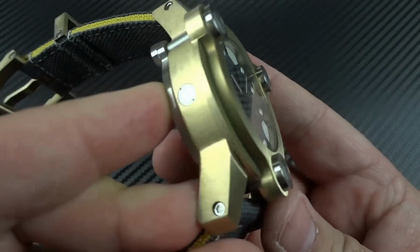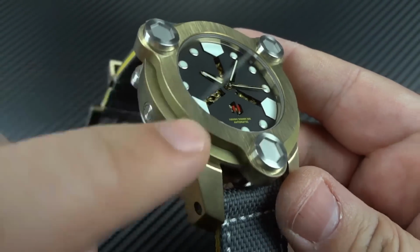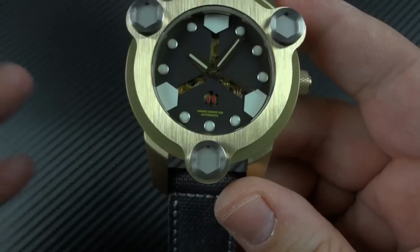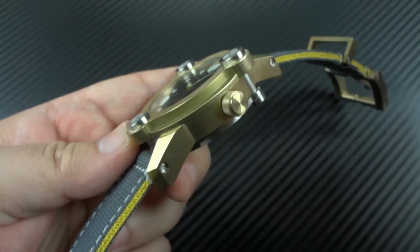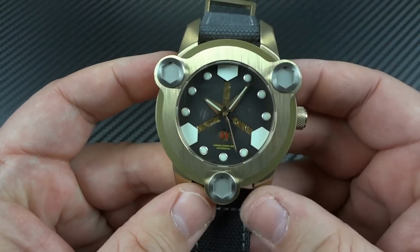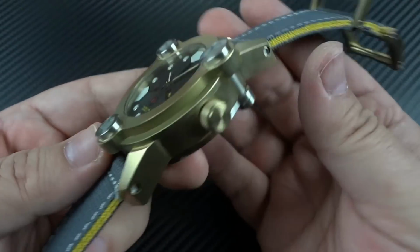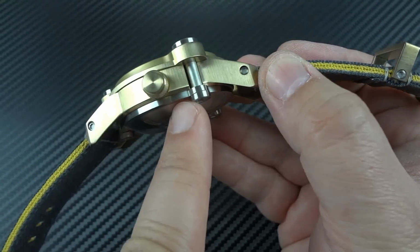So what you've got here is a combination finish of satin finished areas and matte bead blasted areas, which I find to be pretty cool on the bronze. And they do it on their stainless steel and their DLC finishes. Looks really, really good. These three massive screws that you see in the bezel are functional. They do hold the case together from the bezel down to the case back.